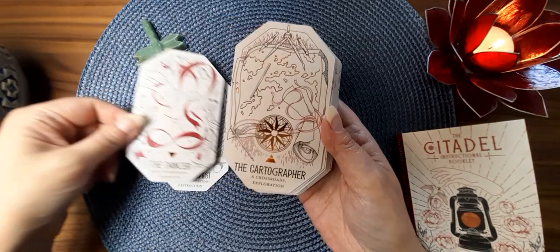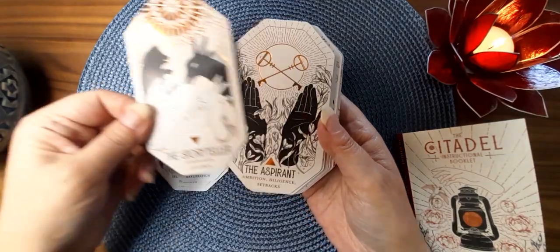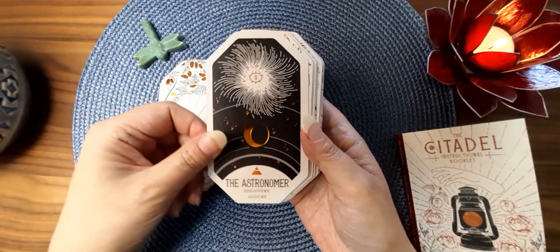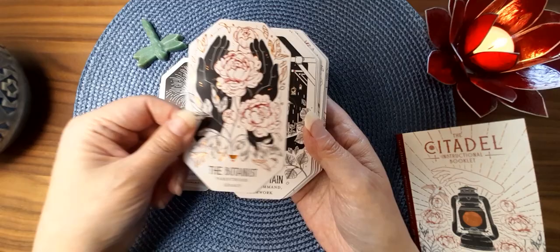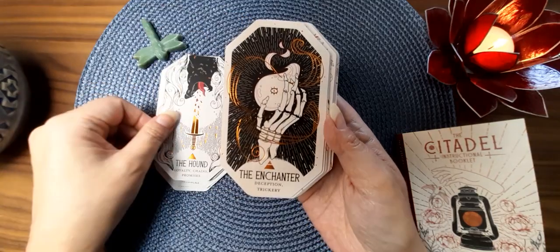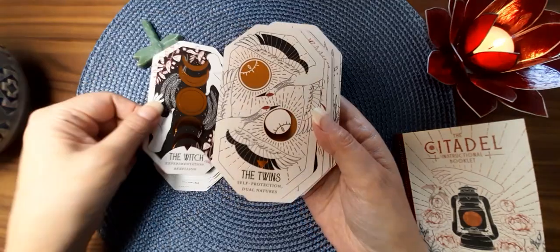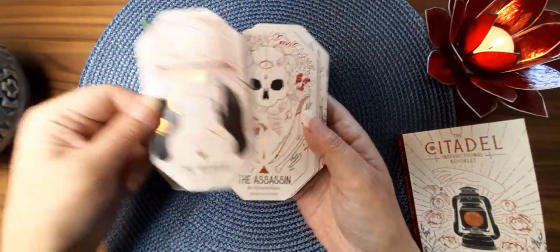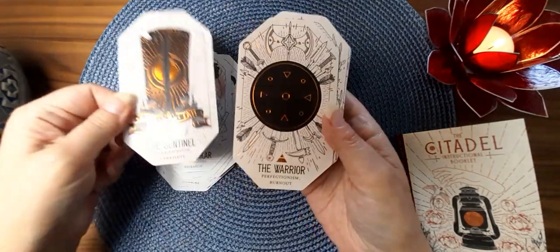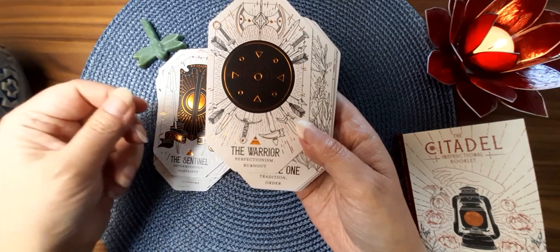We've got the alchemist, the dancer, cartographer, maps, the storyteller, the archer, the astronomer. That's beautiful. Captain, the hound, the enchanter, the witch, very nice, the twins, the weaver, the assassin, the scholar, the sentinel, the warrior. That's interesting, isn't it? Perfectionism and burnout.